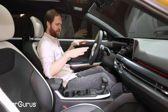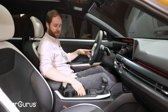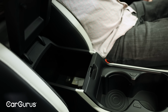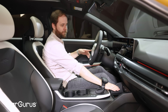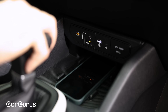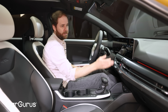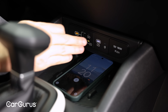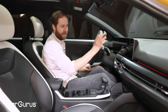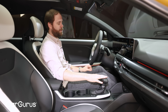In terms of the layout up here, this is the GT Line Turbo, and we've got Kia's nifty adjustable cup holders. This is a pretty small center console. We've got that 8-speed, and then up front there is this place for your phone. We've got a wireless charger, and then Kia's selectable charging or data processing button here. So you've got your USB-Cs. You can use those and not necessarily have it connect to Android Auto if you don't need it to, like if you're the passenger, maybe.